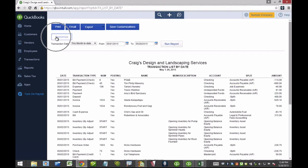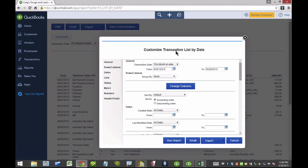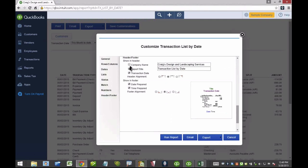Under the Customize button up here, I can do a similar thing with the headers. So I can get rid of the headers the same way I did with QuickBooks Desktop. I can go to headers and footers, and I can get rid of all this stuff. It's a good common practice to do for exporting data. And then I'll click Export to Excel. And so we'll basically have two spreadsheets going.